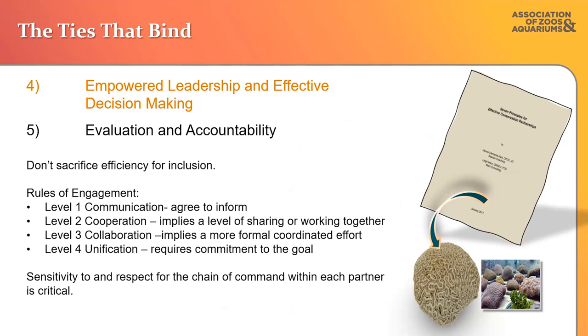Managing an onion with so many layers can be very difficult if the leadership is not clear on the level of engagement of each partner. The level to which a partner engages directly affects the outcomes of their partnership and should dictate the level to which they are included in decision-making processes.